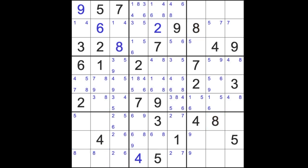Right, let's have a look at this chute, this central vertical chute now. Can't see any specific patterns just yet. They may be there, but they're probably hidden since there's so much to see.